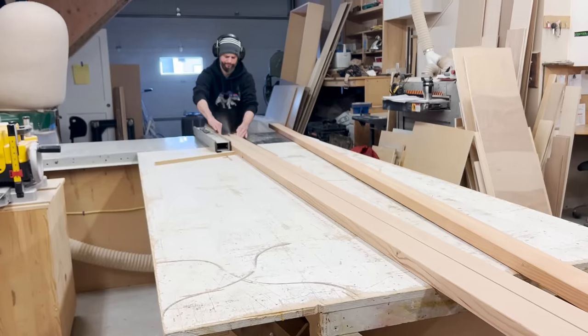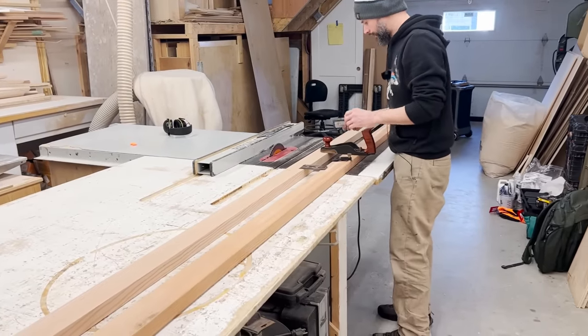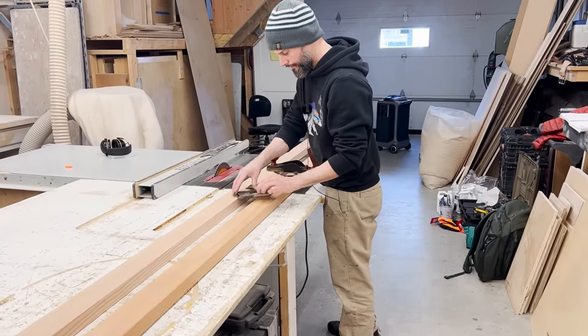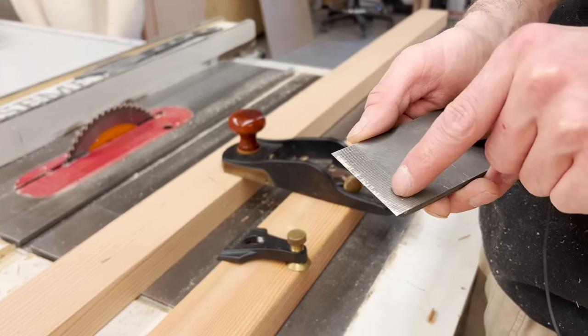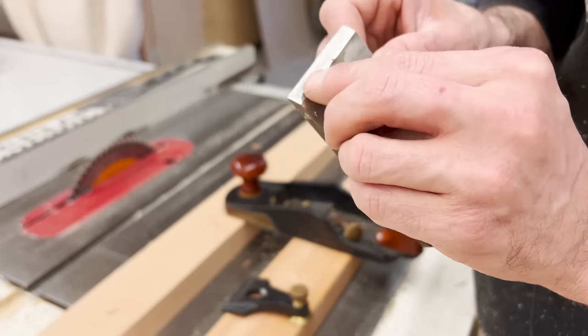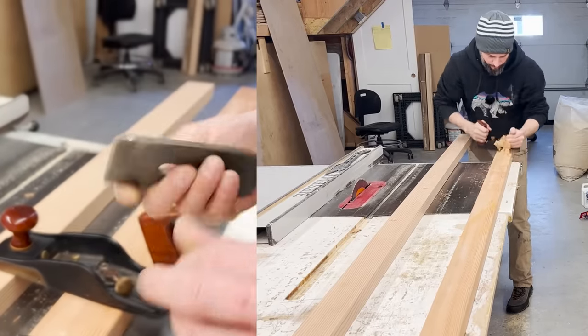So I'm going to take out my straight blade, and I'm going to replace it with my toothing blade. It's got all of these grooves machined into the back of it. And you sharpen it just like a normal chisel, but you can see it gives you this little square pattern.